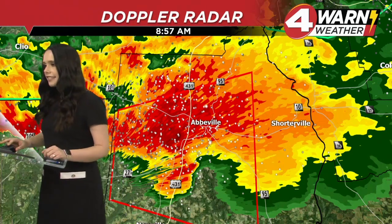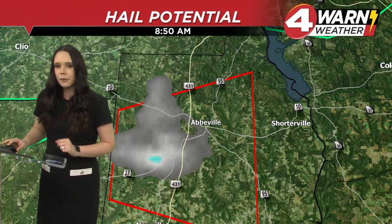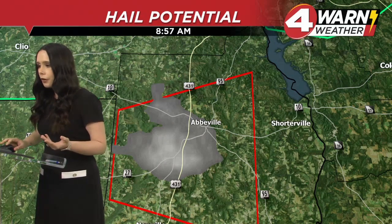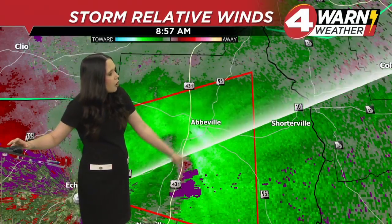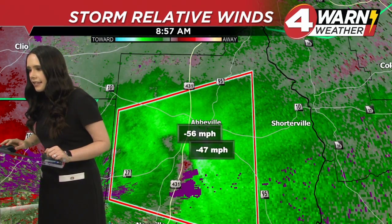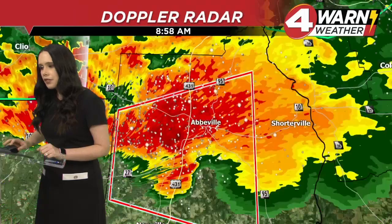So let's see if it's still picking up on some hail. And it is, but back a couple of scans ago is when we had some larger hail within this. Not looking as bad now, but not to say there's not large hail falling within this storm. Storm relative winds still very strong here as it moves just to the south of Abbeville. So if we plot a couple of these wind speeds, yeah, we're looking at 40, 50 mile per hour winds here. So you want to make sure that you're away from those doors and those windows.